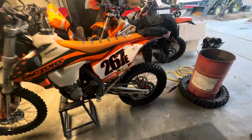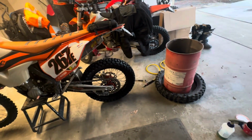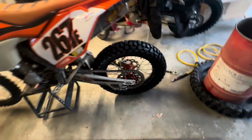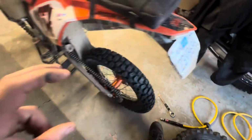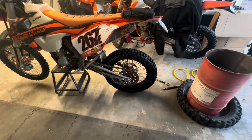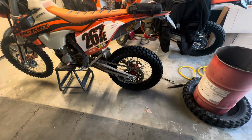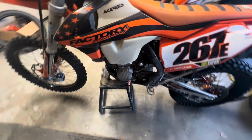Anyway, I'm back, guys. Got the rear tire on. Took like 20 or 30 minutes, because I put these little seal saver thingies on here so that you're supposed to be able to pressure wash it and not get water in the seals and the bearings. So anyway, one tire down.